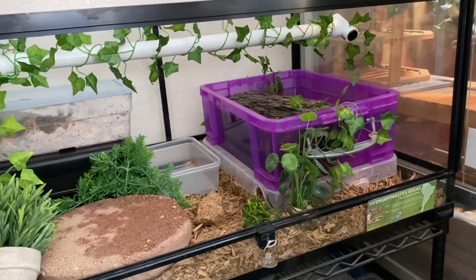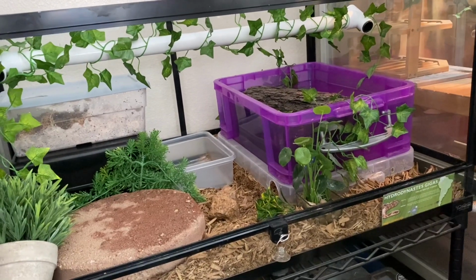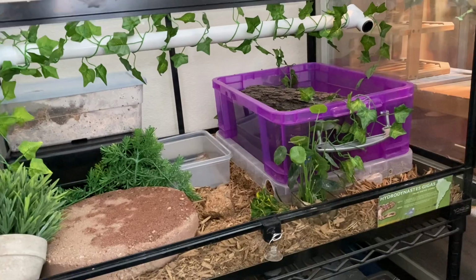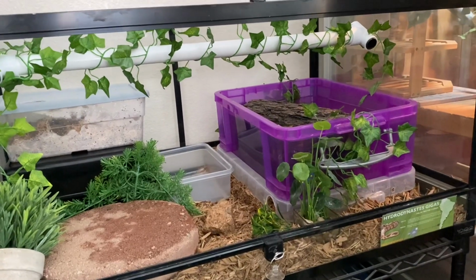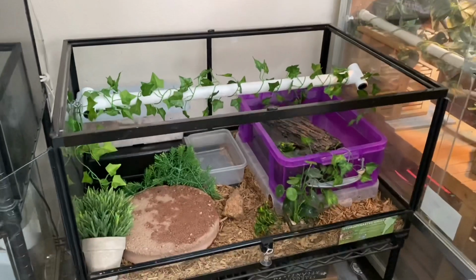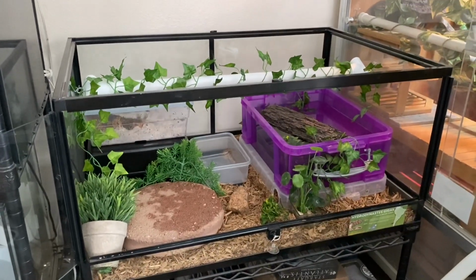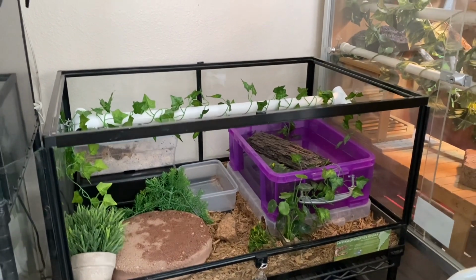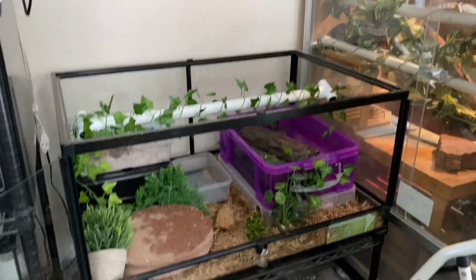And she is still in a 3 foot long by 2 foot deep by 18-inch high enclosure at this time. She hasn't outgrown that yet, but she's going to. False water cobras get large. So I already have a 6 foot enclosure here for her. When she does outgrow this one, that's the one I'll move her up to next.